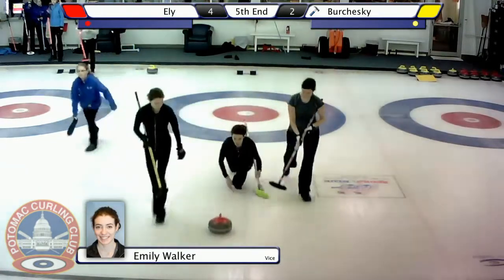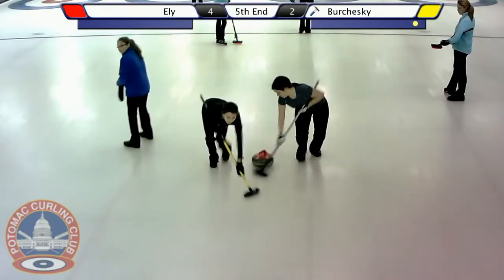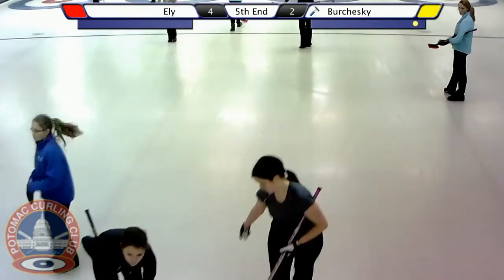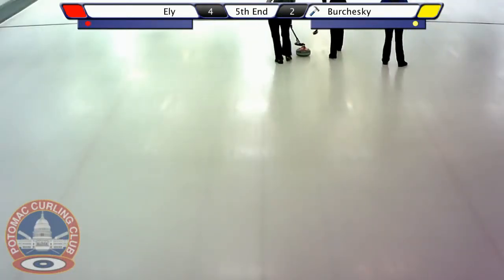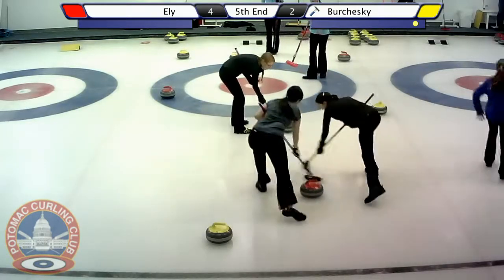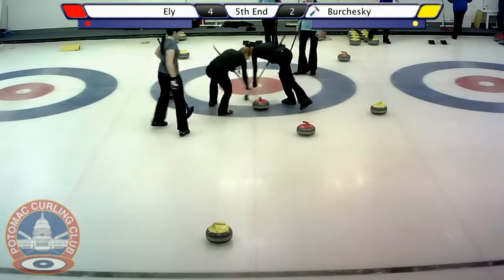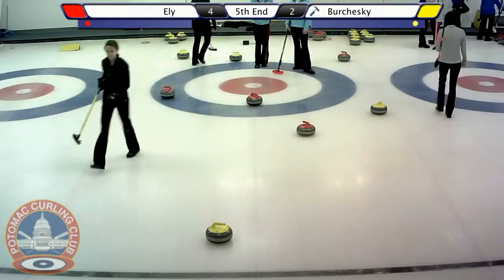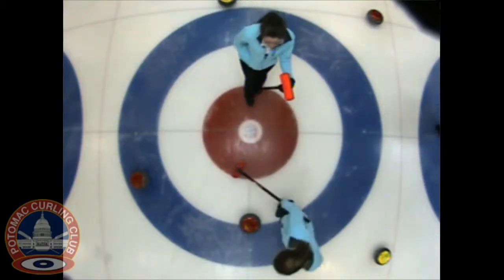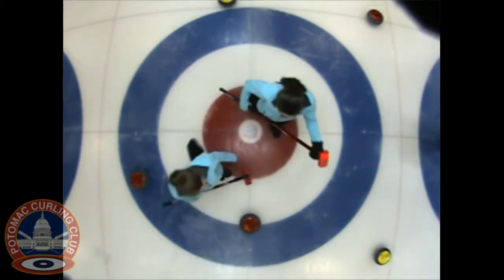Emily Walker with Team Ely's final rock. They're going to promote the guard. Really got to sweep it. Bumps it over onto the center line and into the 8-foot. Team Ely is now 1-2. Burchesky will have a chance to draw for one.